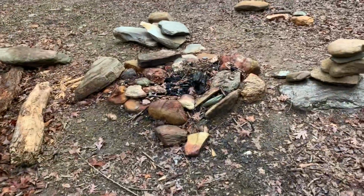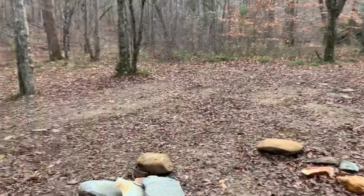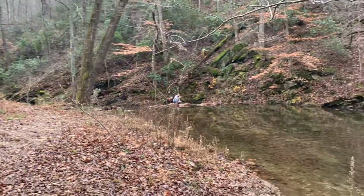Looks like some people come down and camp. This would be a cool camp spot. Nice flat ground. Comes right off the old abandoned road. Hear the river rushing.